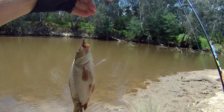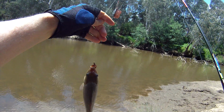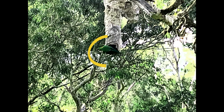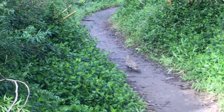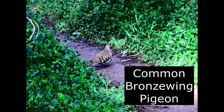So at this time, all I'm trying to do is find fish holding areas as I walk along the river. And the great thing about walking along the river is you see wildlife from time to time. These rainbow lorikeets are making nests in these empty branches, empty logs, and it's great to see those. But it's not just the parakeets that you see. It's things like this. This is a common bronzewing, I think, and these are about everywhere if you take the time to actually have a look at what's around.